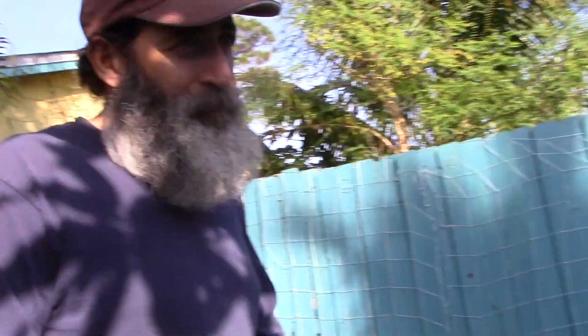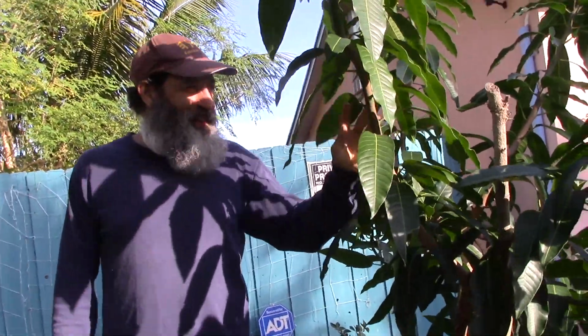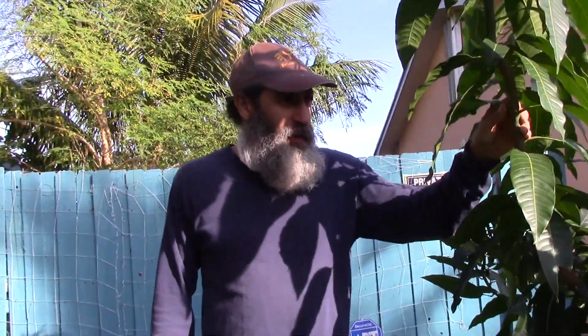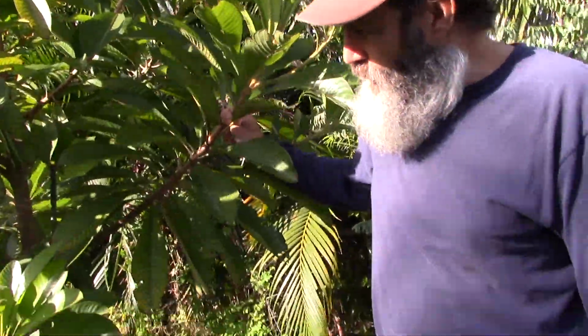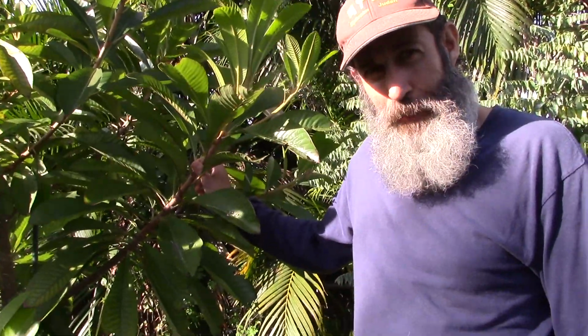Right here is another Kent mango. Yes, I said that has a disease, right? Well, I had this one, and I wanted to get in the ground, and I finally did. But I am going to put other mangoes on this tree for it to grow here. And right here I have another mamey tree. This is my favorite looking one. It's going really well right here in the middle of the yard. This is a mamey sapote.